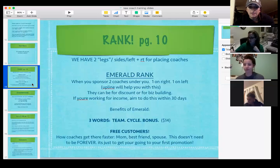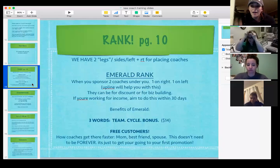And how to get to Emerald faster. We aim for people to get there within 30 days because that's your first step in your business, because we want you to start getting residual income. Even if both of your coaches are just on Shakeology, you might make maybe $14 a week here and there, but $50 a month for you to do nothing, just to earn from your team, can be a lot of money for some people. And then you add in your own commission and it can really start to add up.